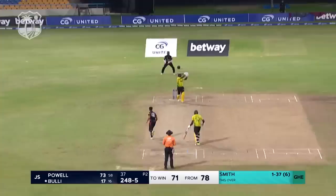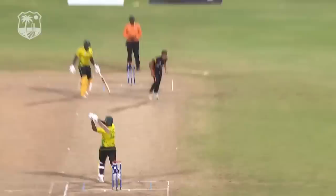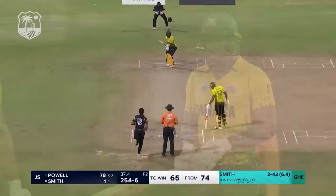That's gone high. Hetmyer comes in. Does he take it? Yes, he does. What a catch from Shimron Hetmyer. Well, this is a moving catch. He's diving forward, takes it well. That's been stroked sweetly. The man on that cover boundary has no chance. Four runs to Powell. Over extra cover.